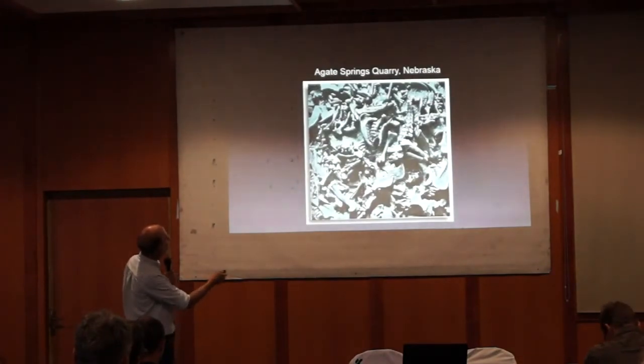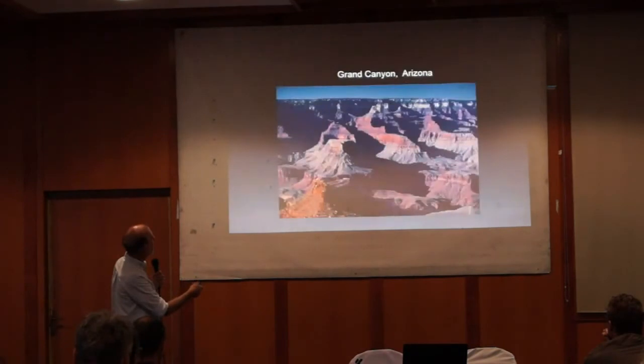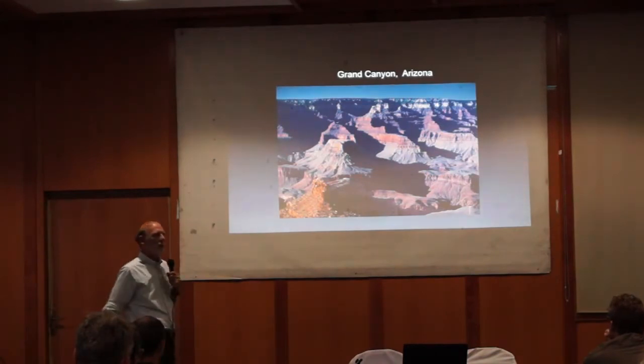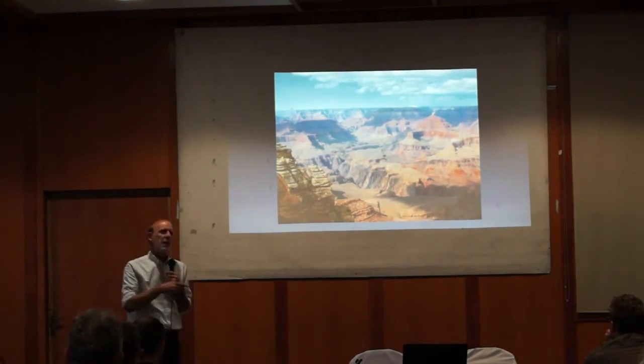And they find this in Nebraska. It's called Agate Springs Quarry. These are all bones of animals that are left in the deposits. Here's Grand Canyon, Arizona. Again, this would have been full of water from these waves. They travel a great distance. So things that you would expect take millions of years, a lot of this could have happened just in the last few ice ages.